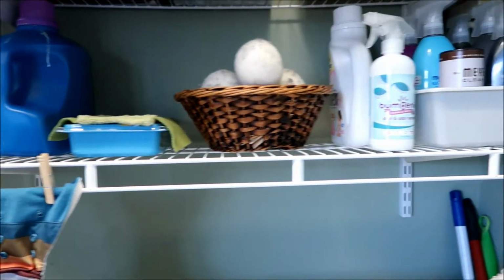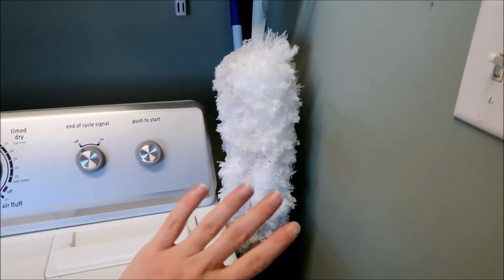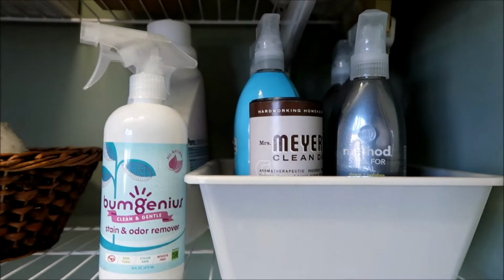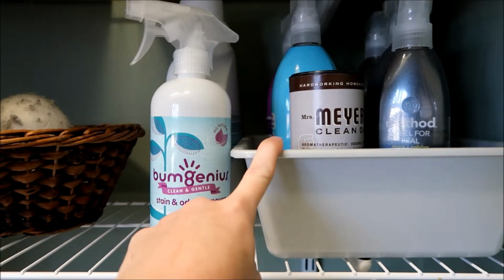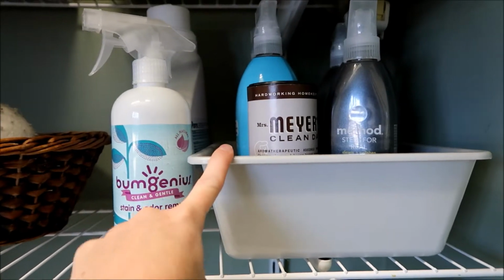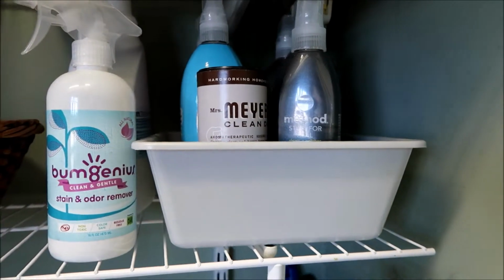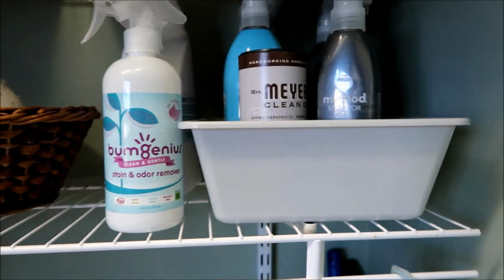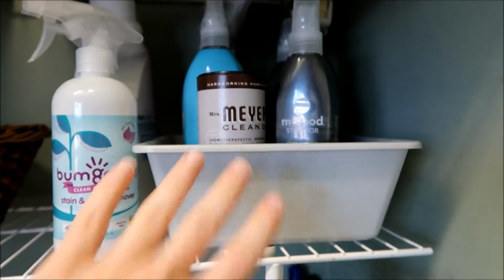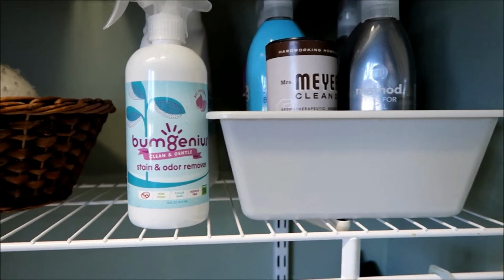So you will see a couple of things up here. So we have our duster, and we have a menagerie of cleaning products. For the most part, I use an infused vinegar for cleaning nowadays, but this still has some of the Method and Mrs. Meyer's products that we're working through. And once these are all gone, we won't be getting any more cleaning products like this. We'll just be sticking to baking soda and things similar to that.